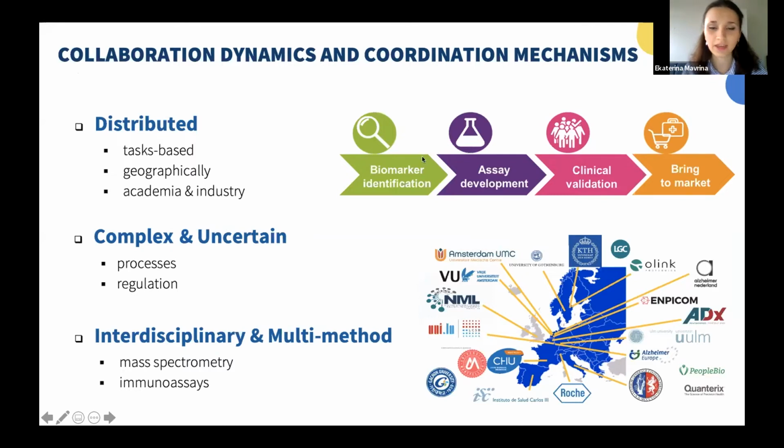So in my research, I'm focusing on how collaboration and coordination unfold over time in interdisciplinary consortia, and why it's important to see how collaboration and coordination change over time. I'll explain in the coming minutes.